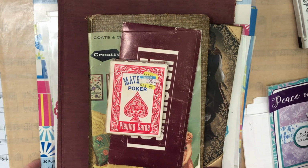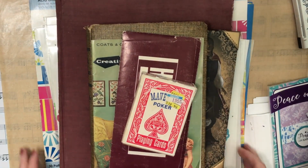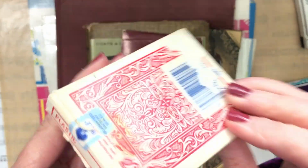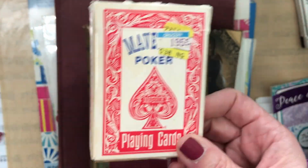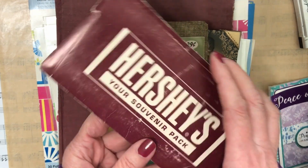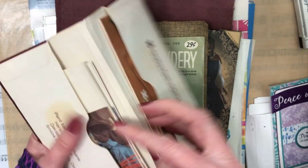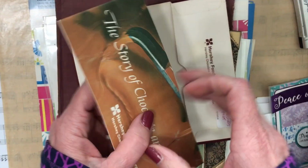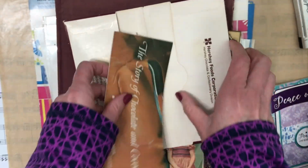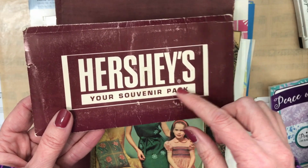Today I want to share some yard sale craft goodies that I scored this past weekend. Let's dive right in. The first thing that I found are these playing cards. They were 25 cents. My daughter went traveling over the weekend and she brought back this super cool Hershey souvenir pack, and it just has some papers and other fun things about the factory in there. I thought that was so cute for junk journaling. She paid 25 cents for this.